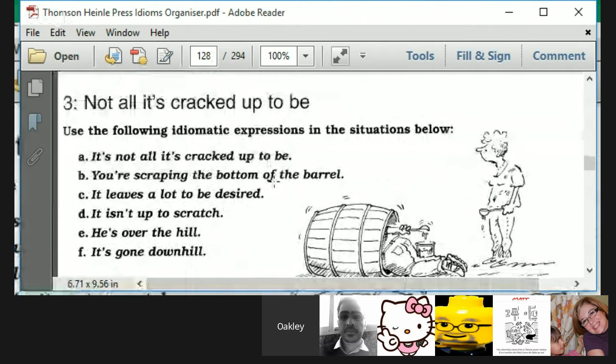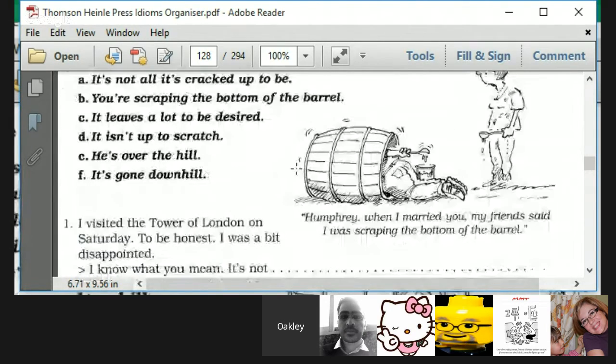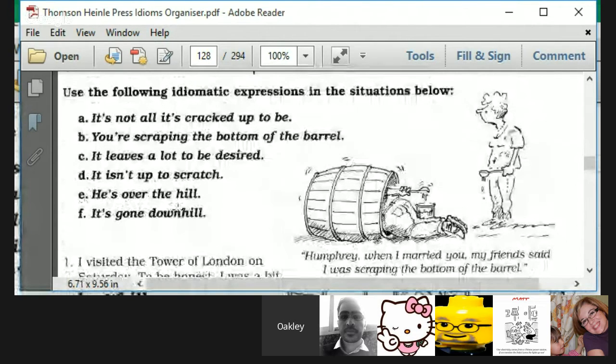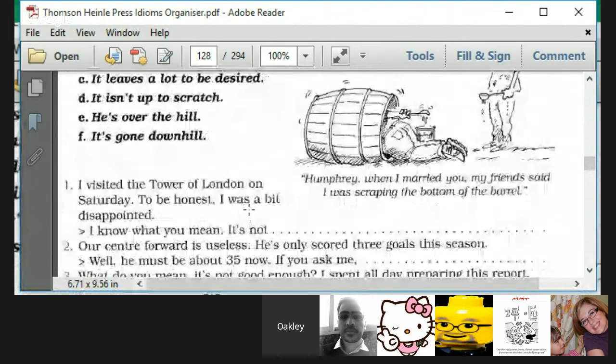Let's look at some more idioms. It's not all it's cracked up to be. We're going to use the idiomatic expressions in more dialogue-based fill-in-the-blank exercises. So I'll scroll up so we can take a look at that as we go along. Joe, sorry I skipped you briefly, but here you go, number one. I visited the Tower of London on Saturday. To be honest, I was a bit disappointed.